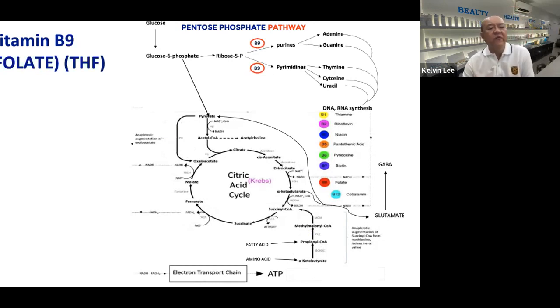B9, we call it folate, THF. What is THF? THF is called tetrahydrofolate. This is called vitamin B9. Where is the vitamin B9? We have two places. We needed vitamin B9 over here. This pathway we call the pentose phosphate pathway. This is very important, folate, because this pathway will synthesize DNA. Look at here, DNA, RNA.